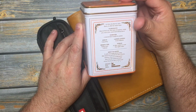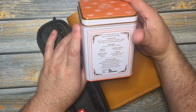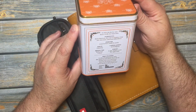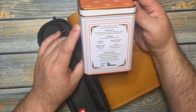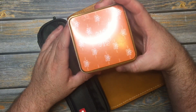Briskness is a 1, body is a 2, aroma is a 5. Caffeine content, 40 to 60 milligrams. Okay, so there is caffeine. I guess it is a black tea. Black tea, cinnamon, orange peel, sweet clove, natural and artificial flavors. It is one of my favorite teas from Harney & Sons.